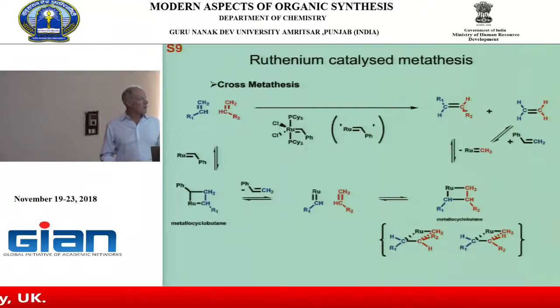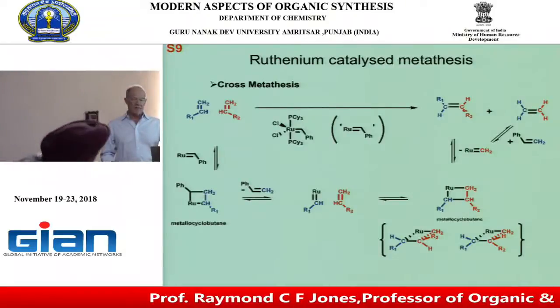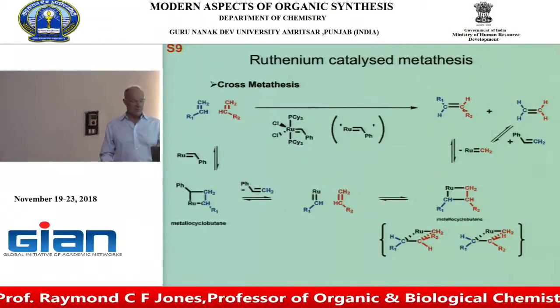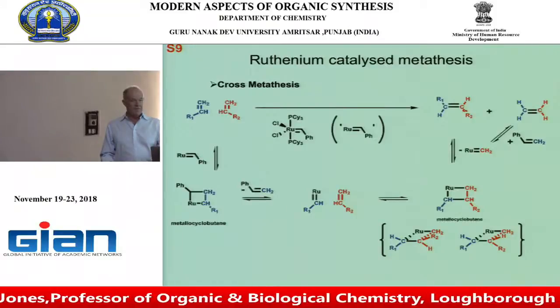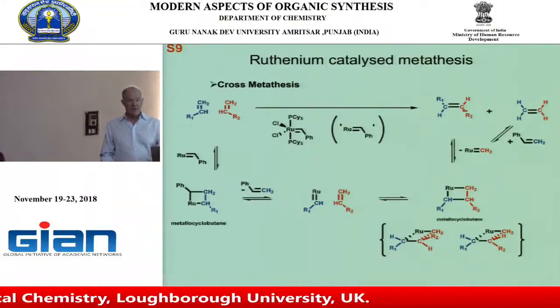Even the second generation has a ruthenium carbenoid. It really is a matter of reactivity then. So gradually the catalysts have become more reactive as they've been developed. Only a difference of the substituents? It depends on the substituents on the alkene, the situation of the alkenes, yeah.